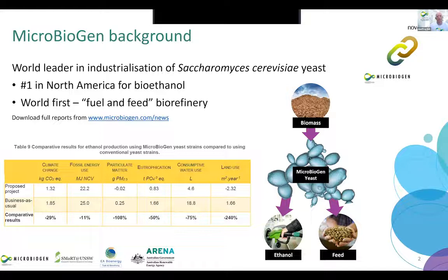That's really important because it means you can use, and we did our particular program based on bagasse, but you could use wood as well. But for the first time, biofuels will actually add to the food supply rather than taking away from it. And that's taking non-food biomass in the first instance. You can download all those reports from our website, which I've got on the screen at www.microbiogen.com under the news section.